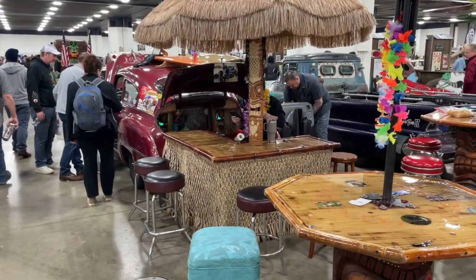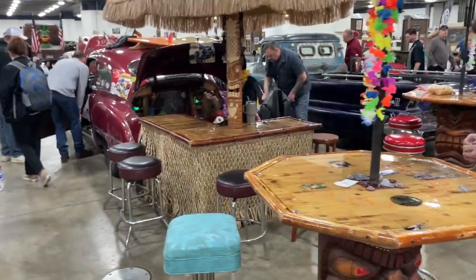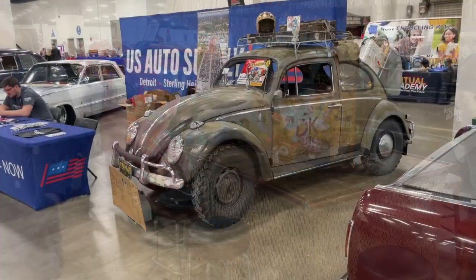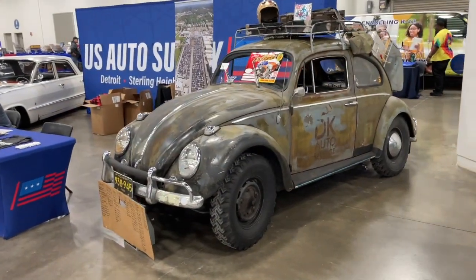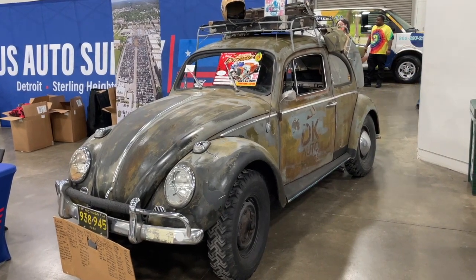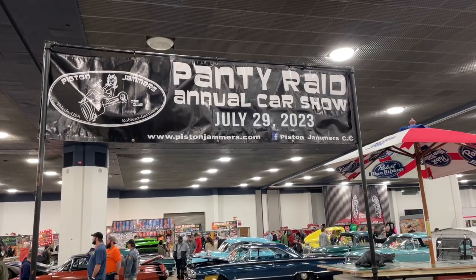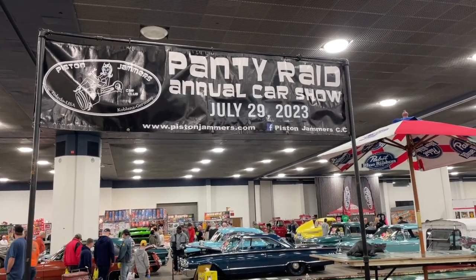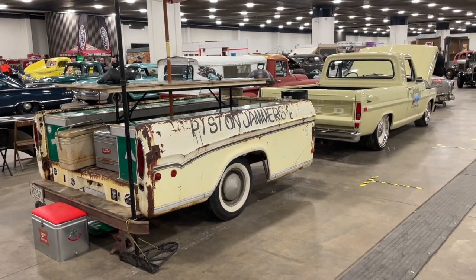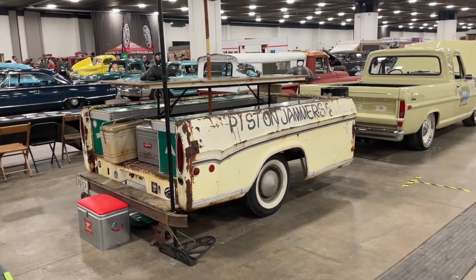Here we go. The Joconuts of Detroit. Look at this setup. I don't know if he's serving yet, but it's certainly a cool setup. Okay, Patty, my wife, if we go camping, what about this? We could go anywhere with this thing. Mark this on your calendars, the Panty Raid Annual Car Show, July 29th. I might have to check this out. I mean, these guys know how to party. You got a truck, trailer with a picnic table. They like the way they roll.